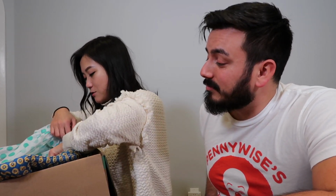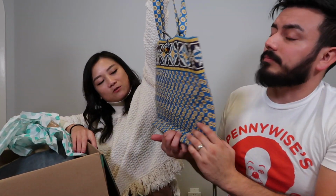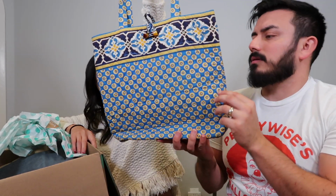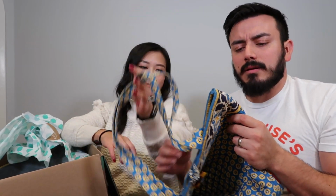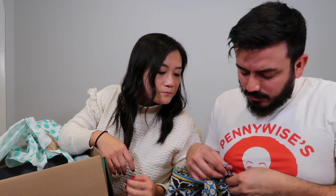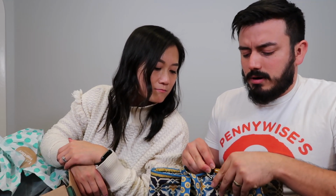Ooh, this is cute. It's a Vera Bradley bag. This is a really nice bag. Me gusta. It's really clean. Nice little quilted. I don't see anything wrong with it. It even still has the little fastener. Alright, there you go.